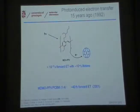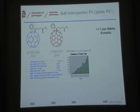Sariciftci. So this is the very famous classical picture that I will show again at the end of this talk. It's here, this is still a C60, as Sarah used to show. And here's MDMO-PPV. So this is the old tandem. And later on, it was indeed shown that it is a 40 femtosecond or 45 femtosecond forward electron transfer, and that you have a very, very long lifetime. This was discussed already, being very important.